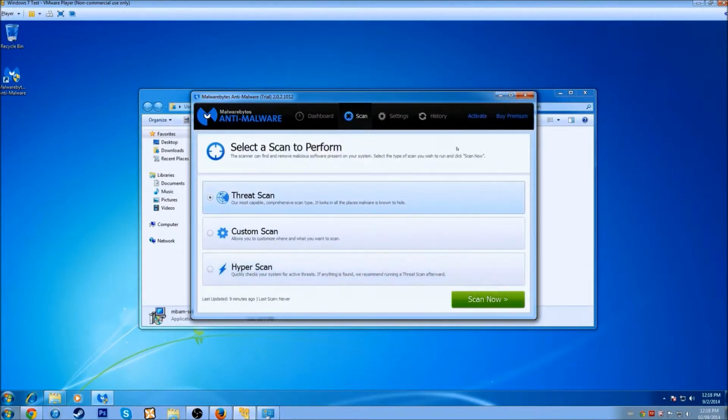Now for people who might not have used Malwarebytes recently, if you have used it before, they updated the software I think in March, and they changed the interface a lot. So before, this threat scan and the hyperscan were actually called different things. The hyperscan was the quick scan, and the threat scan was the full scan. And this is what they're referred to as in most antivirus softwares. But just so you know, the difference between the quick scan and the full scan, or the hyper and threat in this case, according to a lot of people, there really is not much of a difference.